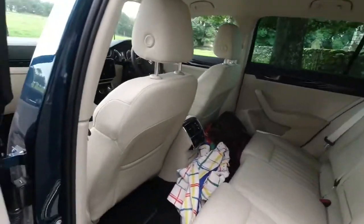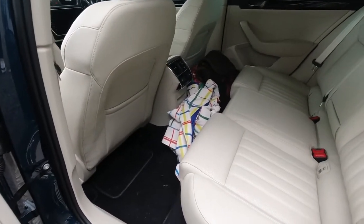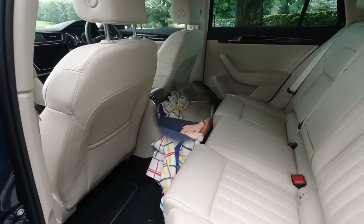And this is without a passenger. So let's just put a passenger in there. You have to excuse all of the junk that's on the floor, and then we can have a look just to see how much knee and headroom there really is.